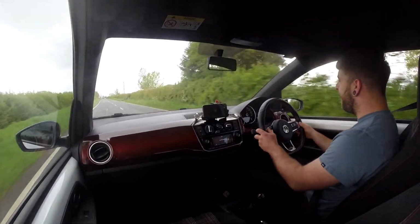Thing I've got to be wary about on these sort of roads is tractors and other farm vehicles. They're always one that you've got to watch out for. But yeah, so far, really enjoying the drive. What a great little car. It's quite rigid, I won't lie. It's firmer than I thought it was going to be. It doesn't feel like there's a lot of body roll in the corners.